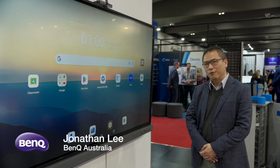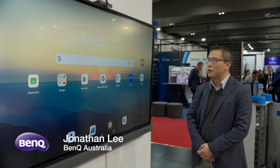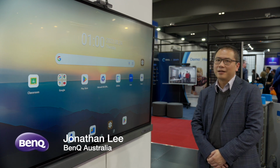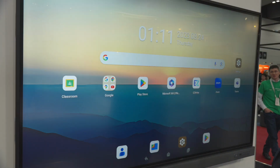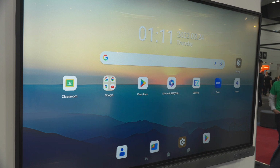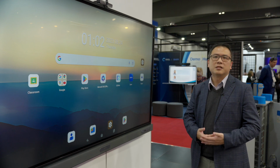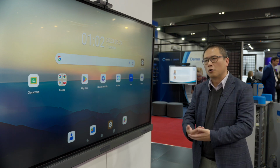I'm Jonathan from BenQ Australia, and I'm here to show you what the Google Mobile Services feature looks like in our new BenQ board. BenQ is now part of the Google EDLA program, where users can have the full GMS experience, just like you would on your phone or your Google tablets.